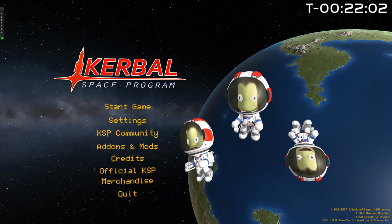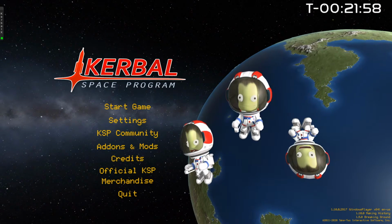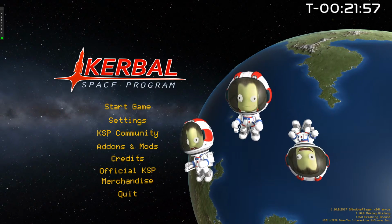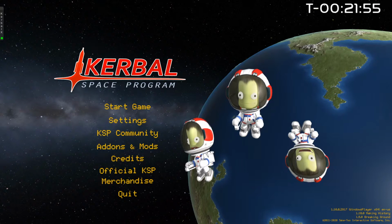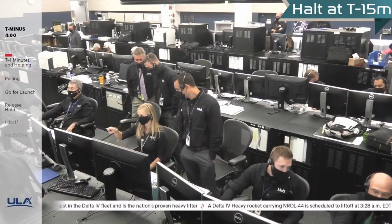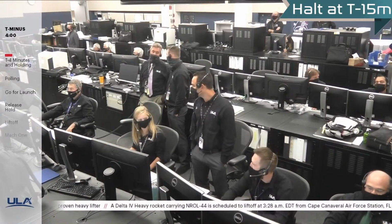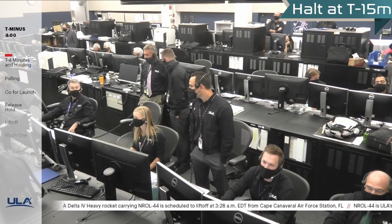This is Delta Launch Control at T-minus 4 minutes and holding. As you can see on your screen, this is a view from the Launch Control Center at the Delta Operations Center. The team in the LCC is responsible for the final pre-launch checkouts, fueling, and launch of the Delta IV Heavy vehicle.